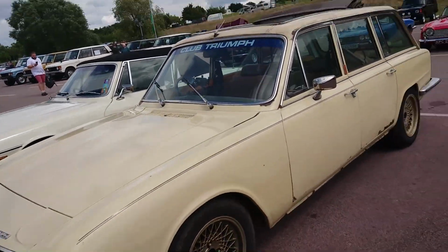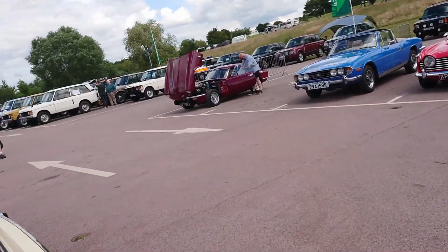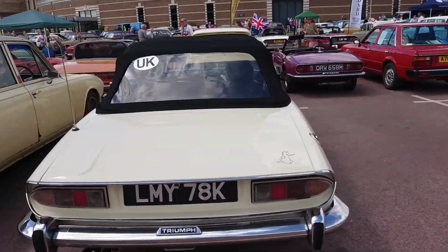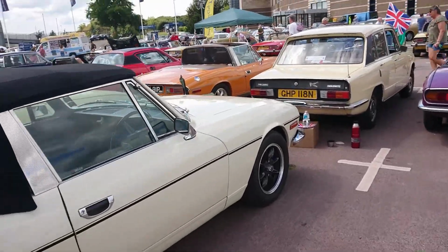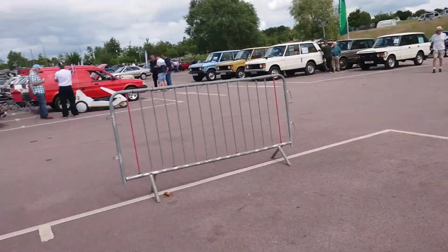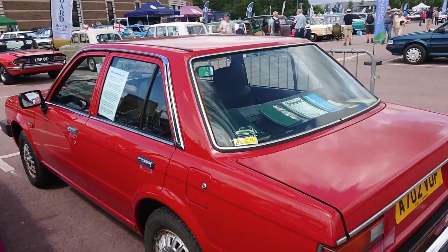Triumph 2500S Estate. Lots and lots of space and lots of luxury. 75-76 registration. Mark 1 Stag 1971-72, which is the same age as the one that I drove, although that's a manual, one I drove an automatic. Then we have a Triumph Acclaim CD from 1983.